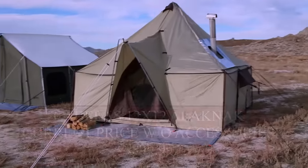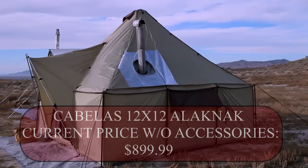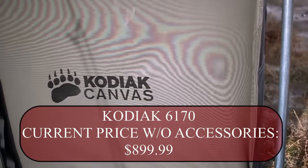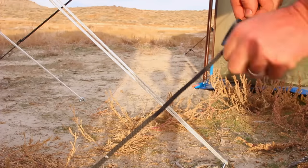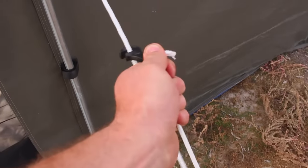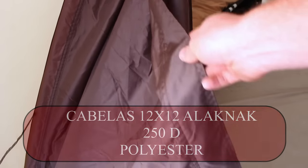The Alaknak's current price without any additional accessories as of the release date of this video is $899.99. The Kodiak 6170 comes in at the same price without any additional accessories at $899.99 as well. The Alaknak is a little easier for one person to set up and is lighter, but if weight isn't a concern and you have a helper with you, in my belief, the better way to go is the Kodiak 6170. The material is a thicker 8.5-ounce canvas versus the Alaknak's 250D polyester.